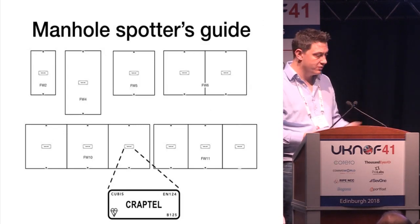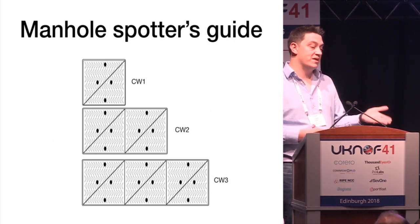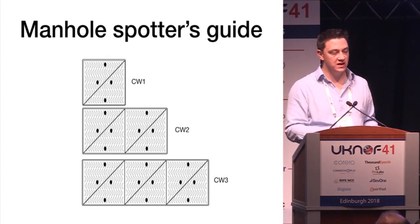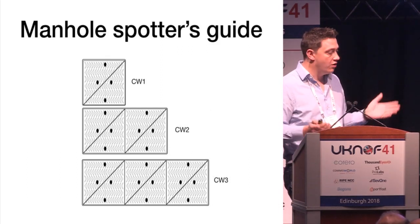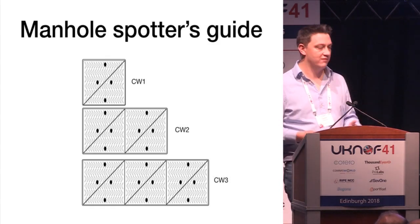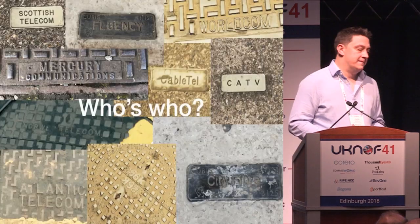So that's footway, and then carriageway tends to be, there are various other sizes, but these are the main ones, and that's a bit more structured on carriageway boxes. You get 1, which is a single lid, 2, which is 2, and 3, which is 3. So that will hopefully resonate with most of you who've seen these things in the street. Next time I need to speak to a civils contractor, that's what they're called.